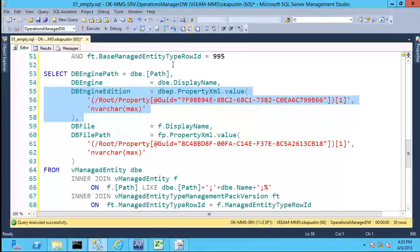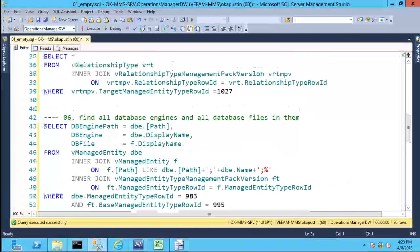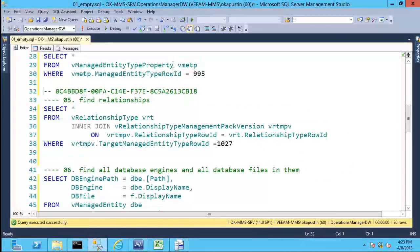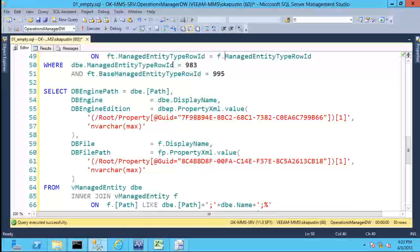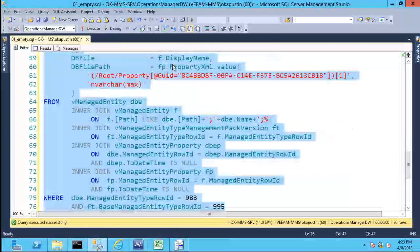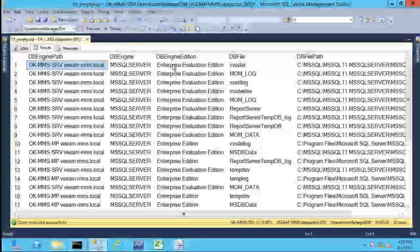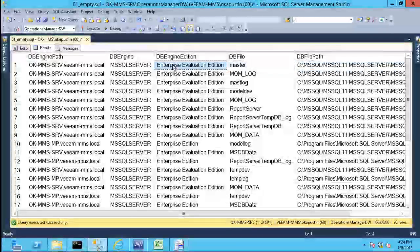You can note those GUIDs. Those GUIDs are ones we have noted at the very, very beginning. Here's the one for files. Let's run that. From here to here. Whew. We have database engine. We have database file. We can filter out our Express edition and continue with doing all this stuff.